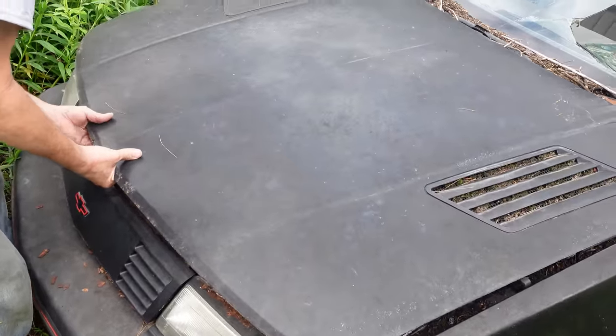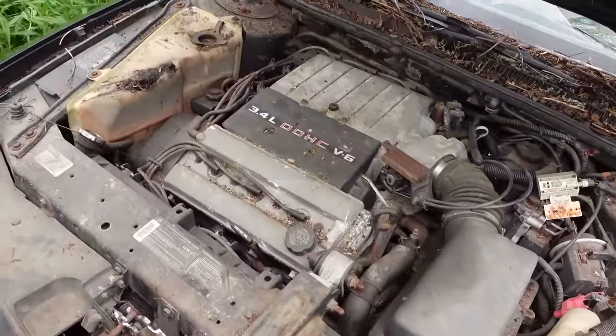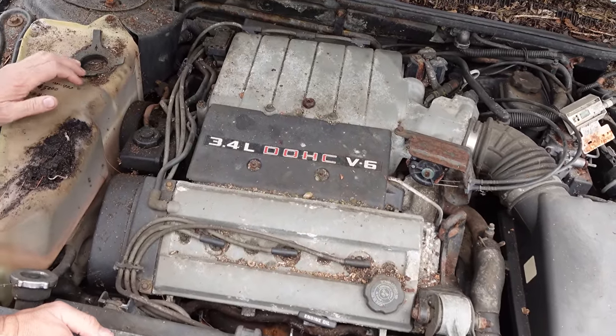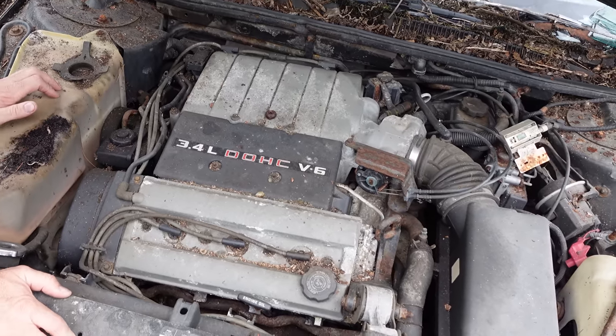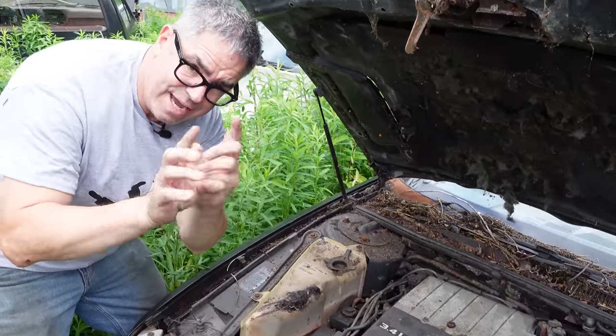Let's open that hood. And there it is, the mighty LQ1. Now this is the same basic short block, and I say very basic, as the 2.8 liter 60 degree V6, which arrived for use in Fieros and Camaros in 1982, etc. A very narrow V, which made it compact.